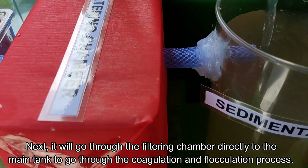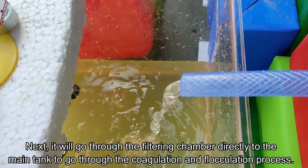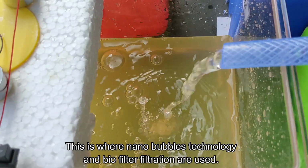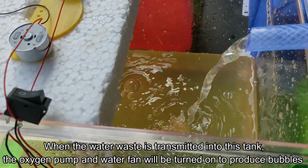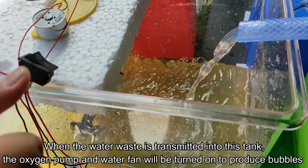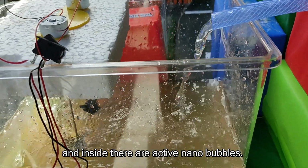the water. Next, it will go through the filtering chamber directly to the main tank to go through the coagulation and flocculation process. This is when nanobubble technology and biofilter filtration are used. When the water waste is transmitted into this tank, the oxygen pump and water fan will be turned on to produce bubbles, and inside there are active nanobubbles.